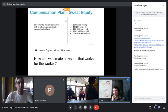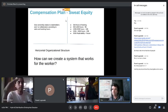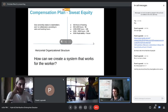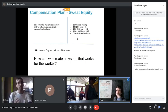Okay, so this is something I've been thinking about, and it's the compensation plan and the sweat equity. So there's two ways I've seen it. The first is to give ownership stakes to stakeholders and or collaborators according to sales and working hours, which I think is a very profound way in which you can retain talent and affiliate it or bring it to the team. And the other is more like a job.